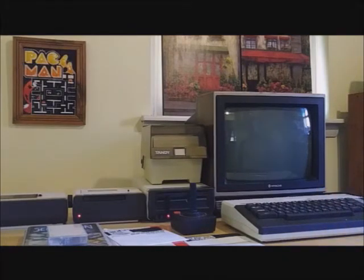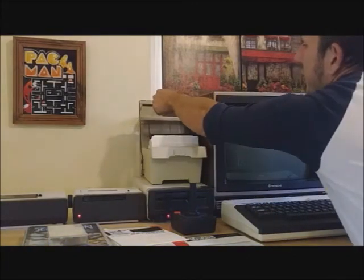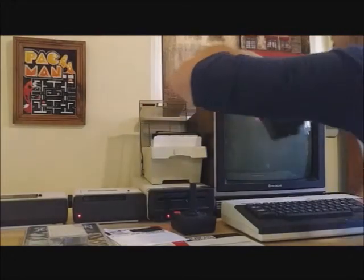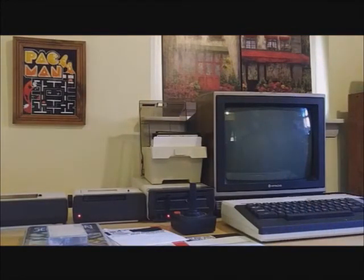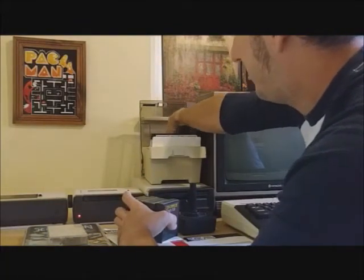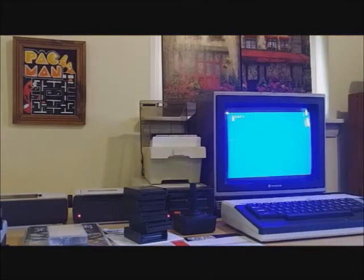Alright. And now another way that you can also load up programs on the Atari 800XL is that there were a lot of cartridges that also came with it. So we'll take a few here. I have a bunch here. Let's see where I have it at. Like this is Atari Writer. So we'll reset the computer and let it reload.